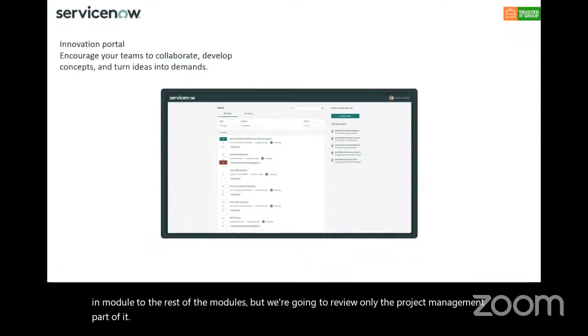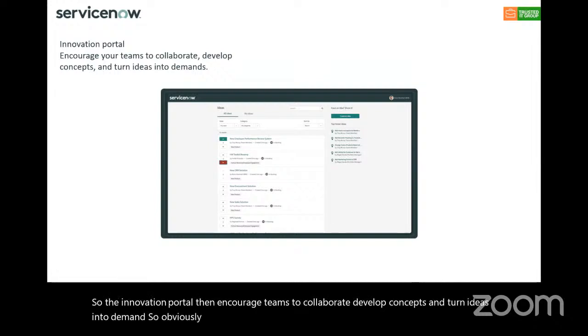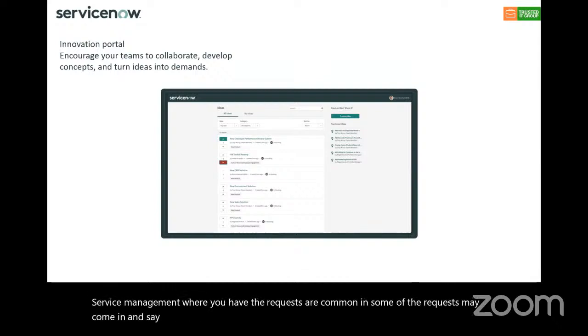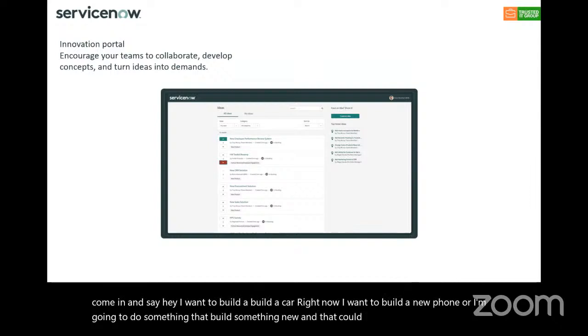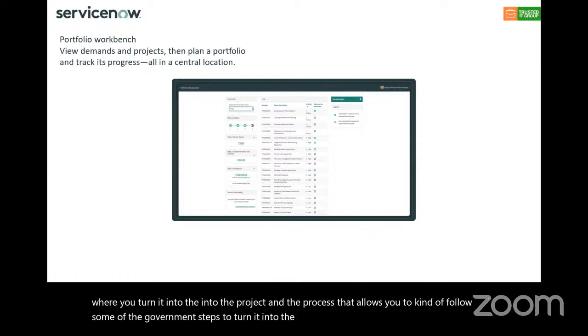So the innovation portal encourages teams to collaborate, develop concepts, and turn ideas into demand. So obviously, when you have the service management where the requests are coming in, some of the requests may come in and say, hey, I want to build a car, right? I want to build a new phone, or I'm going to build something new, and that could turn into a project. And this is where you turn it into the project, and the process allows you to follow some of the governance steps to turn it into the project.